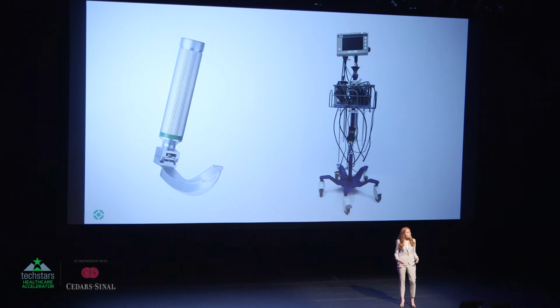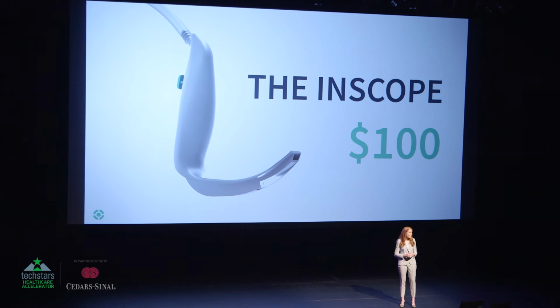Video laryngoscopy provides a better view of the airway and is safer for patients in all settings, but the market leaders in this space cost up to $25,000, which means it's unaffordable to have in all settings. At a price point of just $100 per device, not only is the INSCOPE a far superior technology, but it makes that video laryngoscope technology affordably accessible to have on every ambulance, next to every ER bed, on every crash cart, and in every OR around the world.